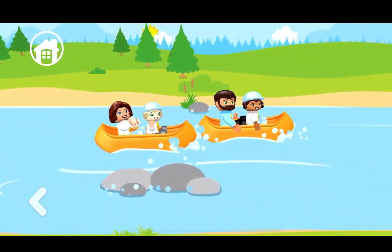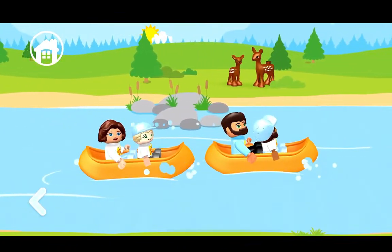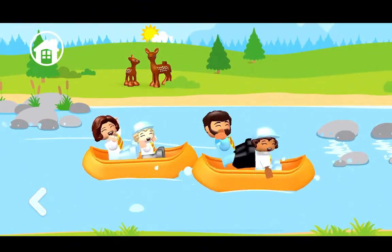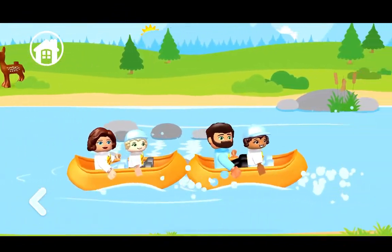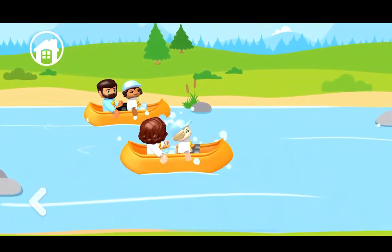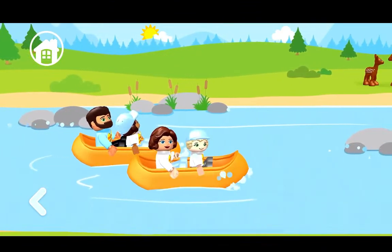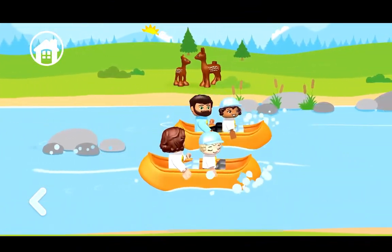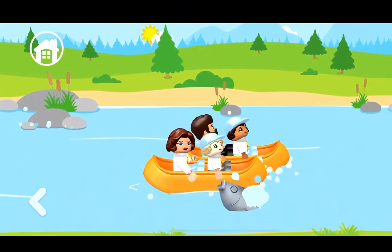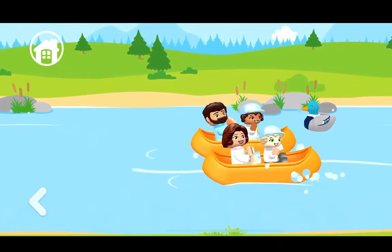Oh, swim around the stones. Hello, fish. Hello, dears. Oh, stone. No. Okay, swim. Next. Wow. Okay, what? Oh, no. Where are the dogs? Wow, super. What a good weather. Hello, dog. One dog. Hello.